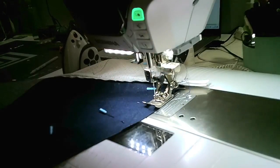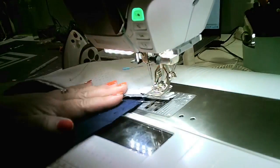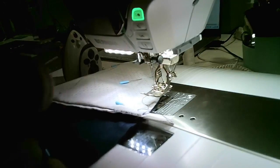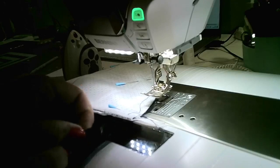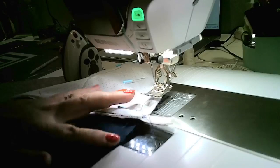Oh, idiot. I didn't put the needle back to the centre. It was still all the way over on the... There we go. Hang on. I'm just going to very quickly unpick that little bit that I've just done because the needle was in the wrong place. There we go. Unpicked.